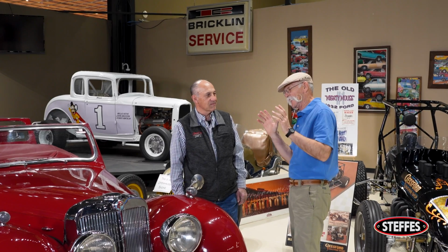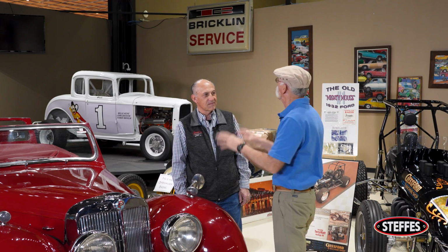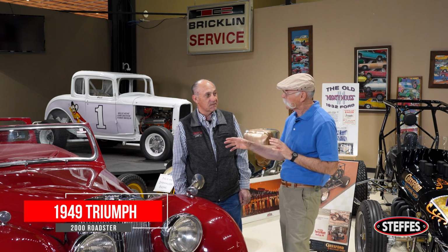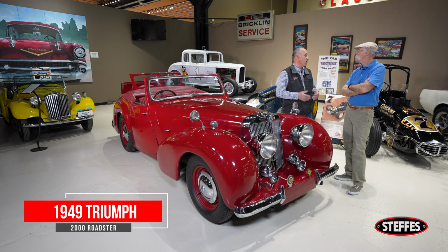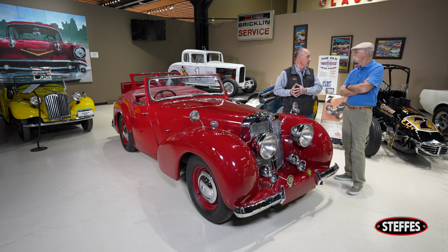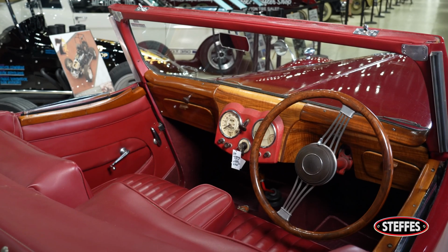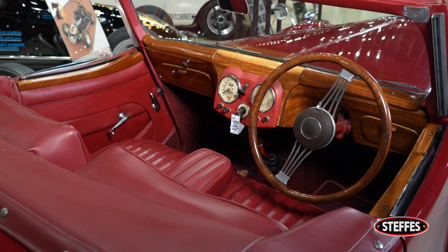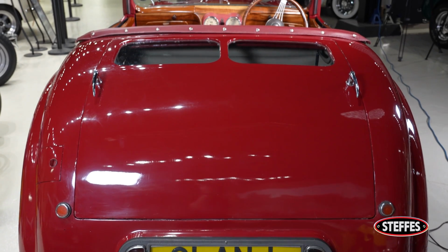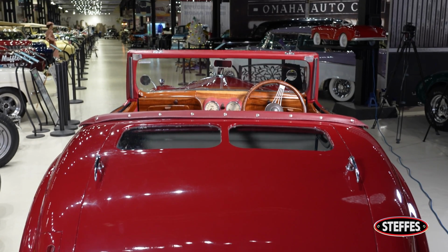Well, Alan, this is one of the most unique cars here, and that's saying a lot because you have a lot of unique cars here. But I know this is also kind of one of your favorites. Well, it's an unusual car that you'll never find almost anywhere, let alone one that's in this pristine condition. We're talking about a 1949 sports car. I mean, who would think? It has some wonderful features, being a dual cowl sports car, Roadster, which is just almost a contradiction in terms.